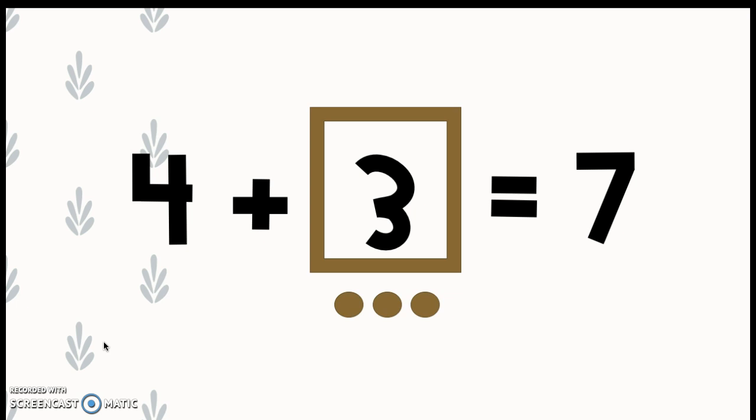Guess what? I can check myself by using my counting sticks. I'm going to put up 3 counting sticks and I'm going to say 4, 5, 6, 7. Yep. Worked out. Good job. For this one, I used the 5 groups, those little dots, to help me out. And I added up or counted on until I got to 7. Let's use a different strategy, shall we?